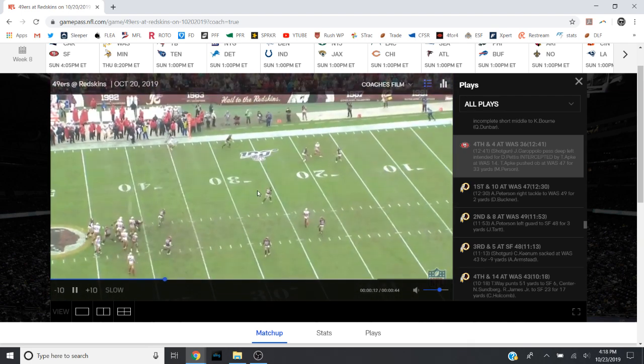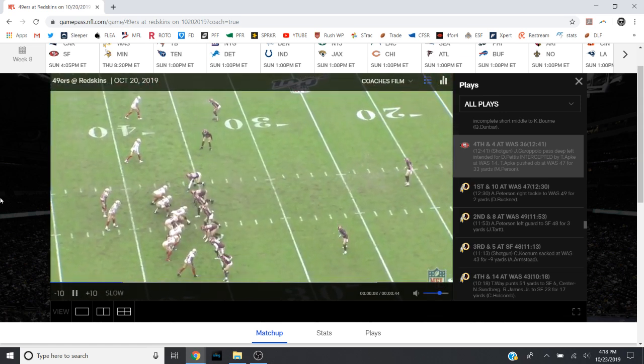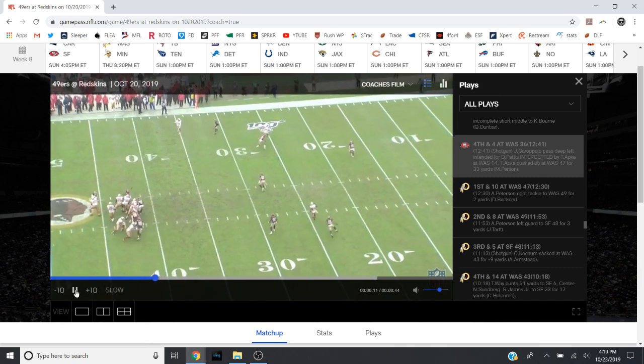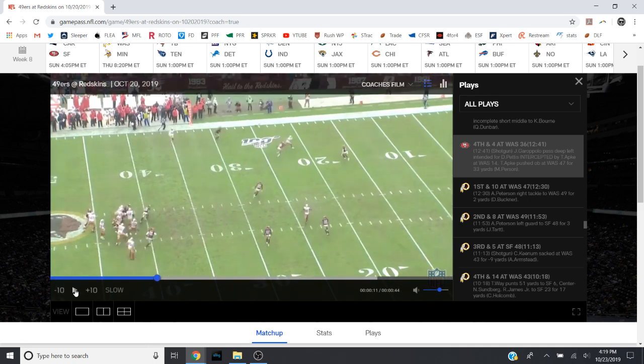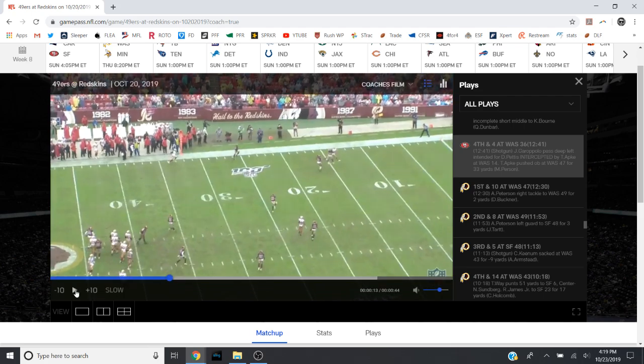Whew, man, that was a great route, actually. Great separation. Dante Pettis had a good play here. This should be a positive play. Look at that route. Look at that separation. The problem is the safety was tipped to where the play was. Yeah, that's on Jimmy Garoppolo. That is a perfect pass if he looks the safety off.